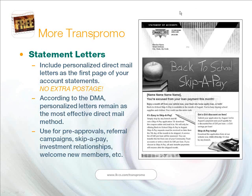But keep in mind, this is done with no extra postage, as we talked about earlier. The average cost for our customers to print another statement page is about 4.2 cents. So for 4 cents, the cost of laser printing a piece of paper, you can transform those statements into true direct marketing pieces and get the value out of the postage that you're spending.